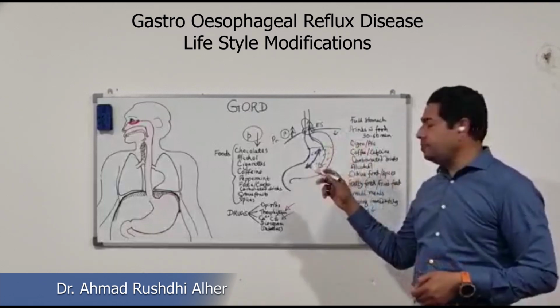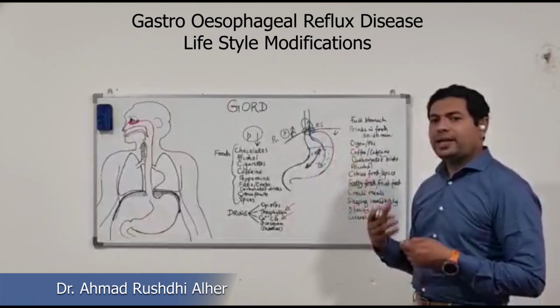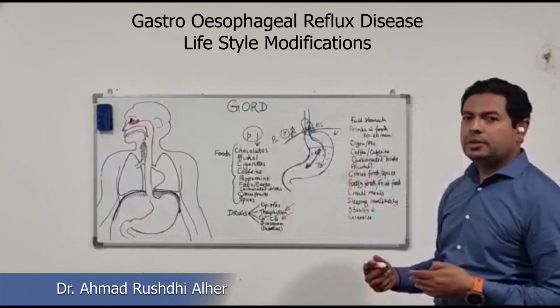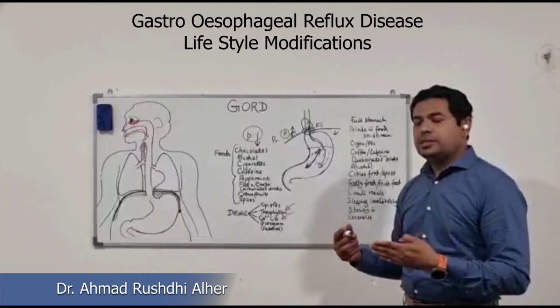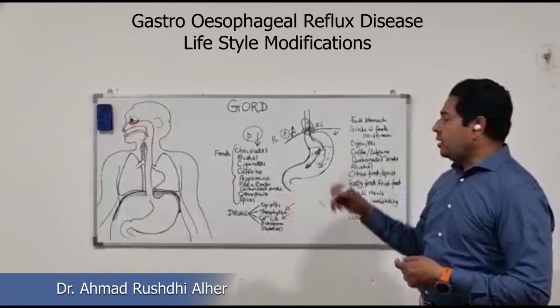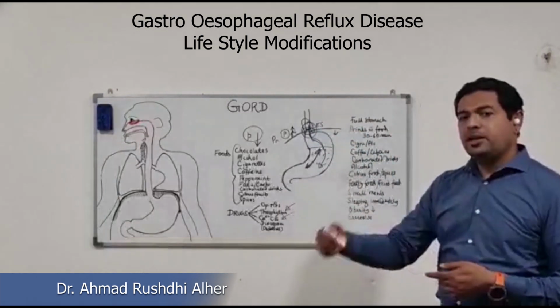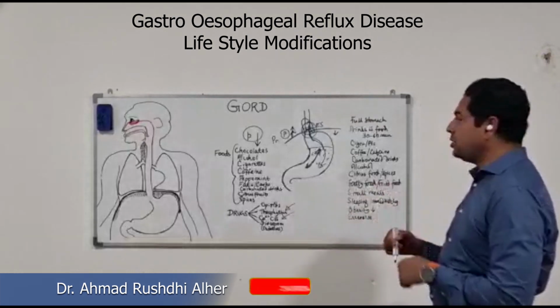In the long term, due to the chemical irritation from the acids, there can be inflammation and it can lead to some disease in the future. That is called Barrett's esophagus, which is a predisposing cause for cancer. Let's come back to the topic.